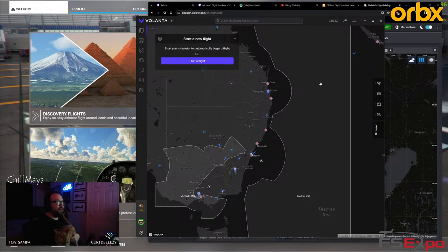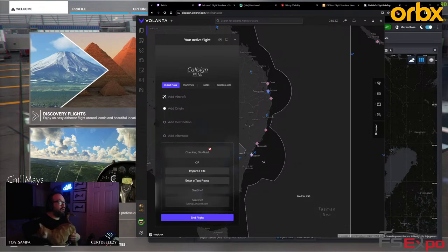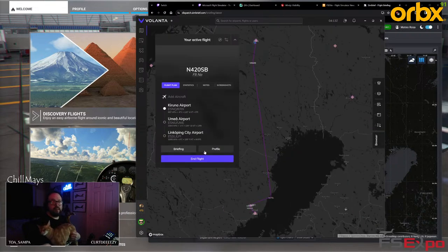Okay, so we're in Volanta right now. We can do a plan of flight thing and everything here. Let me... why is my overlay not working? Anyways, here we go. We'll add a flight plan. We'll import from SimBrief. There we go. Flight plan is ready to go. Now Volanta is going to track everything in the background.